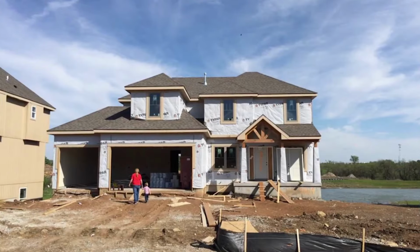Now, if you are looking for a dirt start, you've got some more time to work with there. Your options are going to open up. You do get to pick your lot. There are lot fees associated with that. A premium lot with a good view is definitely going to cost more than a little smaller lot that faces a highway. So something to consider.